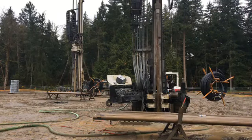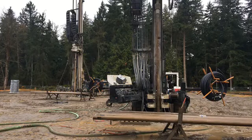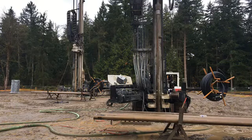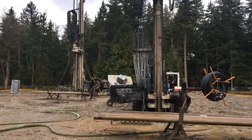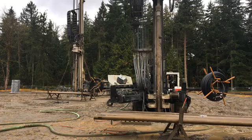So if you're just joining us, we're looking at the installation of the geothermal heating system at the new middle school, Redmond Ridge. So each of these sections going in is about 20 feet. If you look at the green hose there on the bottom, that's actually water that they use, shoot down, and loosen up the soils as the pipe goes in. It takes about 9 to 10 hours to drill each one of these wells.